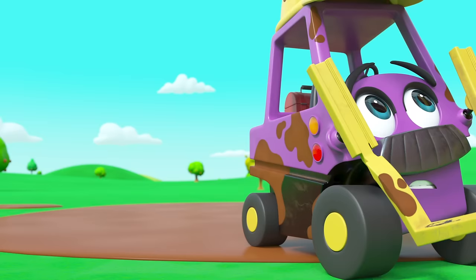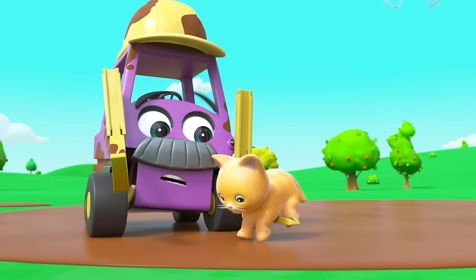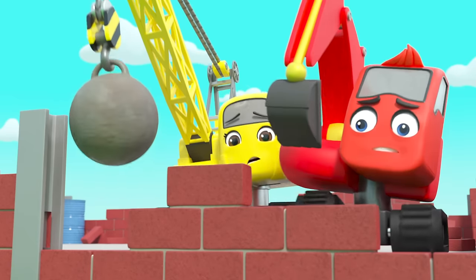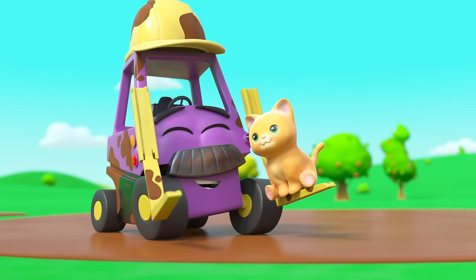Here she comes. The wall has turned into a parachute. Quick, Mr. Rubble, catch her. Phew, she has landed safe and sound. Well done, Mr. Rubble. What a crazy day.